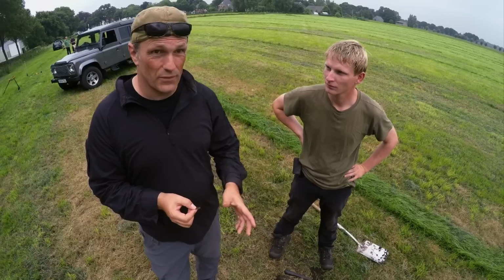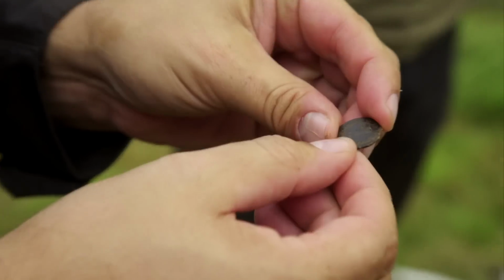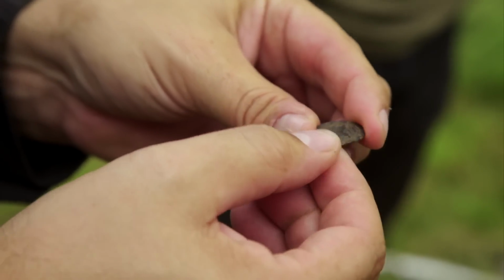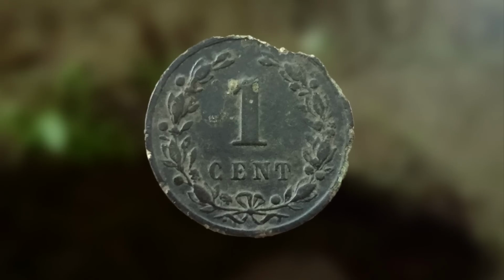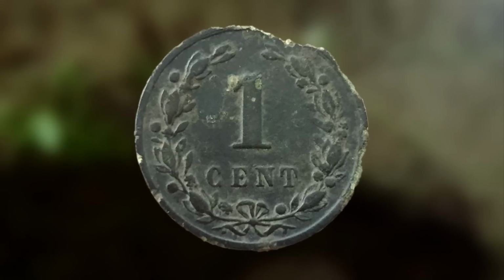More likely, given the fact that we have the camp, you wonder if some of the Germans here for 4 years may have had this with them. Wow, that's fantastic. This coin most likely was dropped by a German prisoner in this field over 70 years ago.